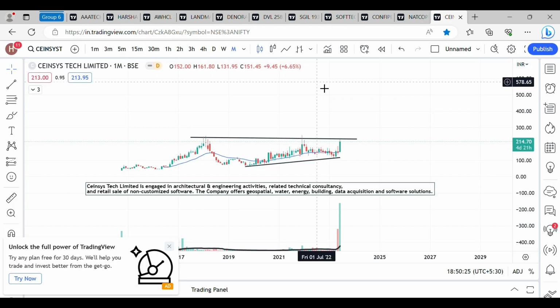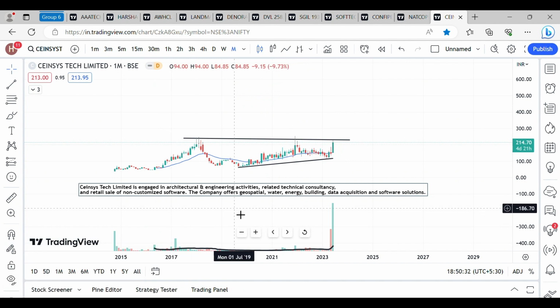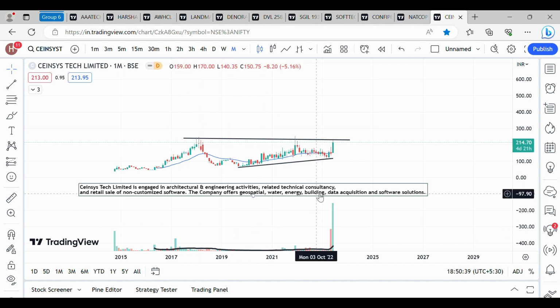And the last stock for today is Saints Tech Limited, which is engaged in architectural and engineering activities. So again, there was no sort of activity happening in this stock, but suddenly on 1st June, there was some good activity being seen. So if the stock crosses and sustains above this 224 or 230 levels, we can see a good upside in the stock. So you can keep a watch, and the good support is around 150 levels. So either you can add on the dips, or once it gives a breakout from the ascending channel, you can try to look for it.